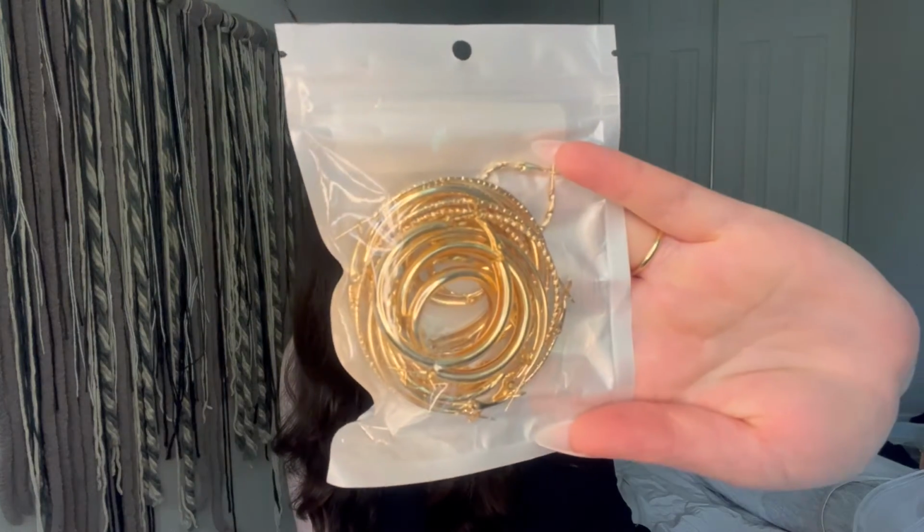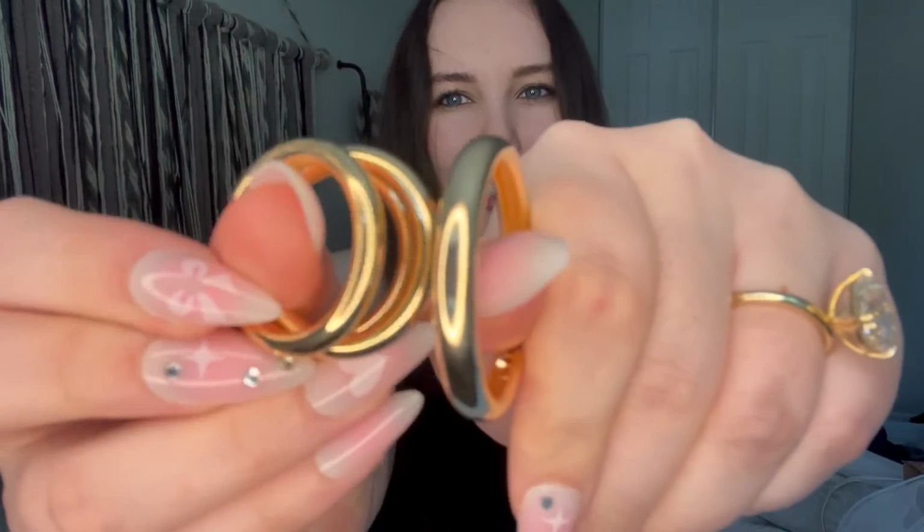This is the next pile of earrings. I don't like the gold on this at all. So here's one of the hoops. I'm probably not gonna end up wearing these. For comparison, this is that rose gold, and this is the yellow gold. It's kind of hard to tell in this lighting, but this one just looks more expensive to me, and this one looks cheaper. This also feels cheaper.